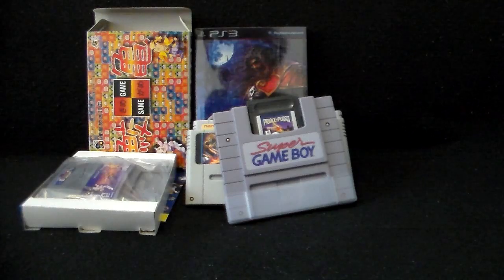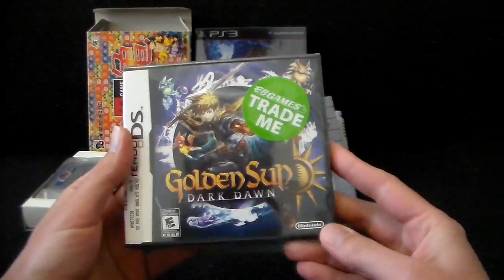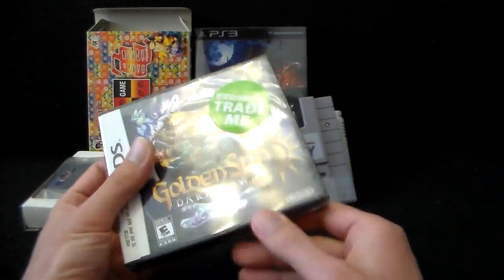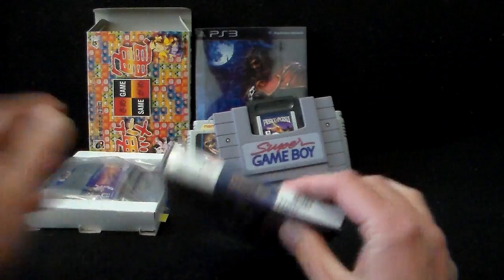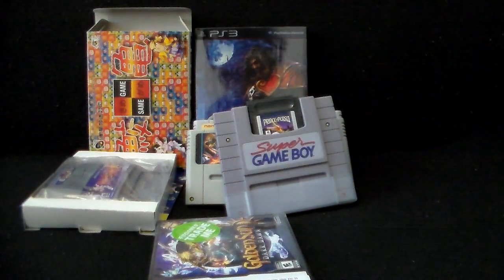Alright, next up I'm going to go through the spring cleaning sale games I picked up at EB Games, and there's a few to go through, so let's get started. I'm going to start off with Golden Sun, Dark Dawn. Looks like it's in the wrapping, but the wrapping is open on the bottom, so that's kind of weird. But it is, of course, a new game. Golden Sun, let me just check my receipts here.